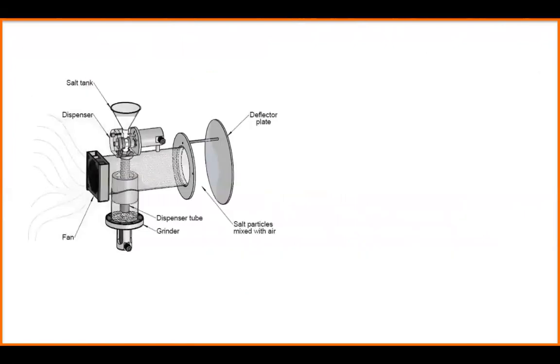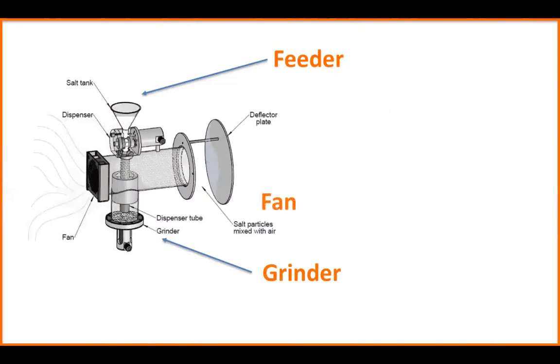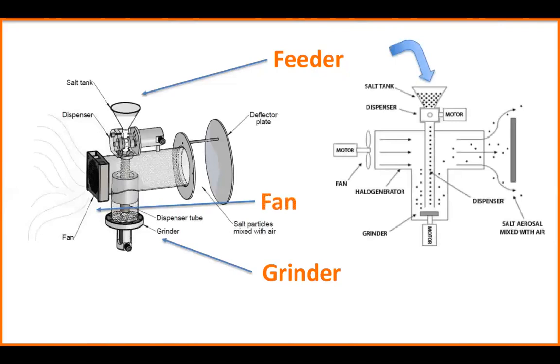And so most halo generators are designed the same way, where there's a feeder and a grinder and a fan that actually puts the salt into the room. So you put salt into it, it grinds it up, and this is what disperses it into the room. Thus, that's what a salt room is all about.